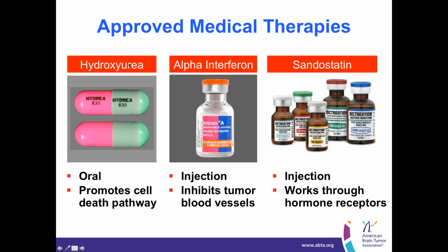There are 3 approved medical therapies for meningiomas. The first is hydroxyurea, also called Hydrea, and this is a capsule. And what it does is it tricks the meningioma into dying, the actual meningioma cells. They go down a certain pathway. It's a normal death pathway, but they accelerate the tumor cell death. It's had some effectiveness in about 20 to 30% of patients.